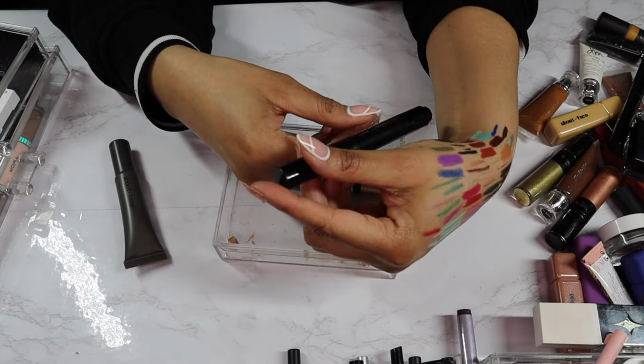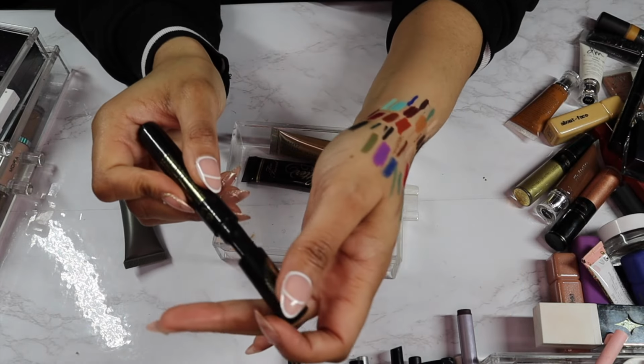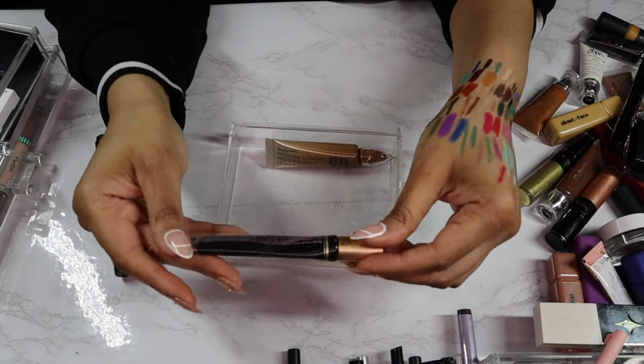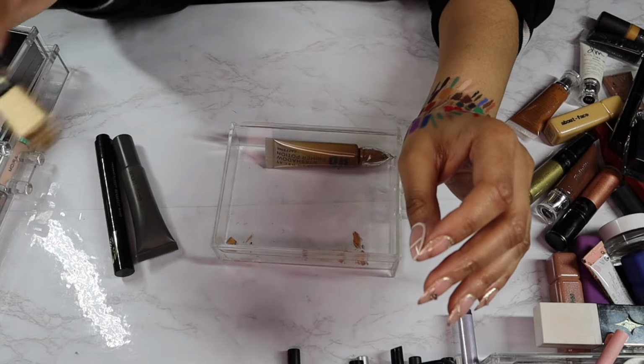I will keep the Intensifies Artistry wand. It's not like a fave, but it does come in handy when I don't want to use a lash glue or a glitter glue, which I do have. I'm gonna keep this because it does come in handy. I just never reach for it.